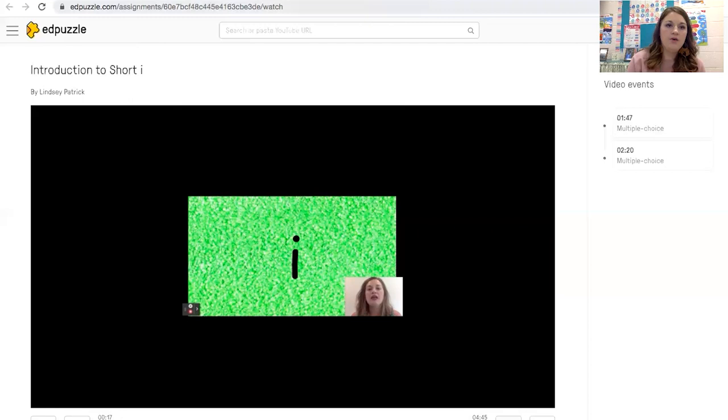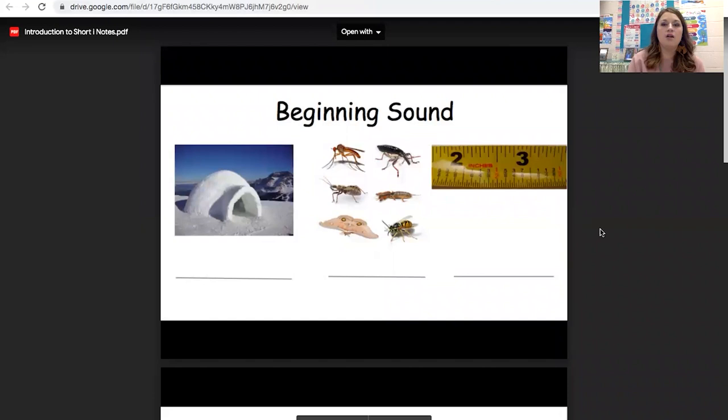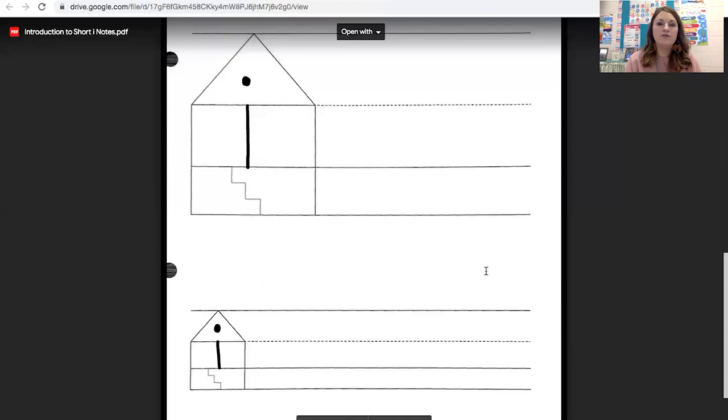Also, within my game board here, is where they would click on their guided notes. And so like I said, for my primary students, these are just some simple notes, like we would write the words that go with each of these pictures. And then there's the handwriting paper where they would practice writing short I and practice their short I sound. So again, these notes are very simple, something that my kindergartners could easily do, but it's still keeping them to where they have to listen to the video, they have to pay attention, it helps them focus and keeps them accountable.